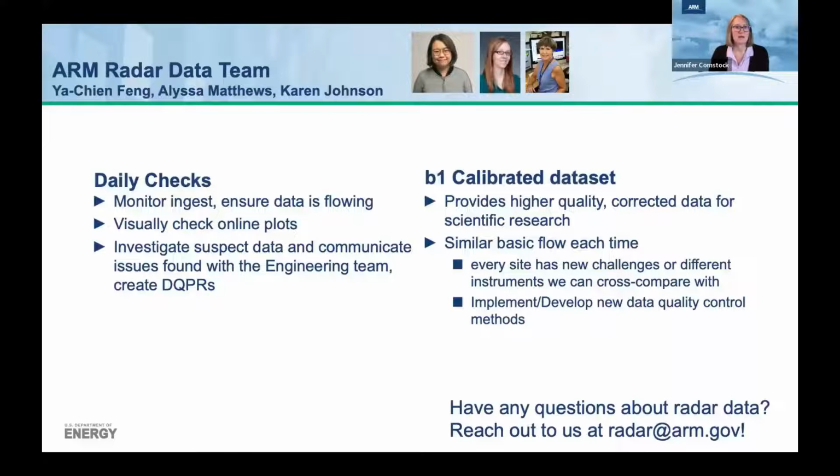And so Alyssa, over the last several years, the radar team has developed a new system for getting the calibrated data sets, and Alyssa's going to talk about that.